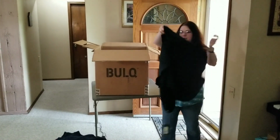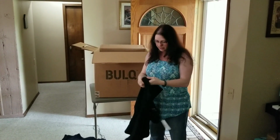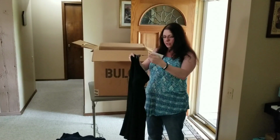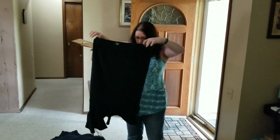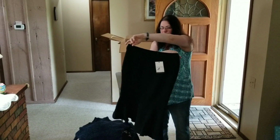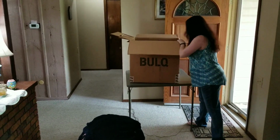Alrighty, what else do we got here? What fun surprises. This is a skirt with a hidden zipper. It is a size 10. It's a What To Wear, and it's a black pencil skirt with a ruffle at the bottom. Very, very pretty. Just a plain classic black pencil skirt. Size 10.